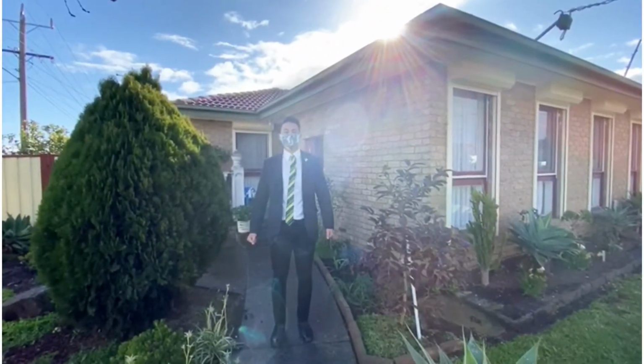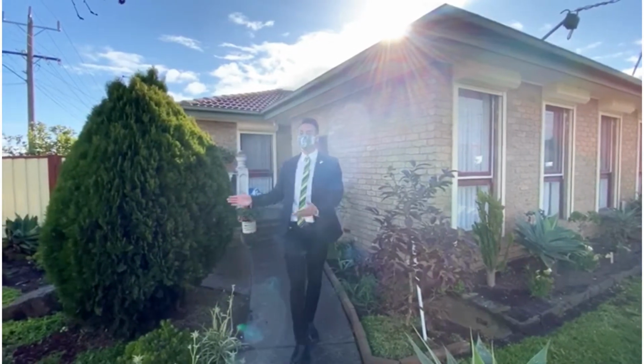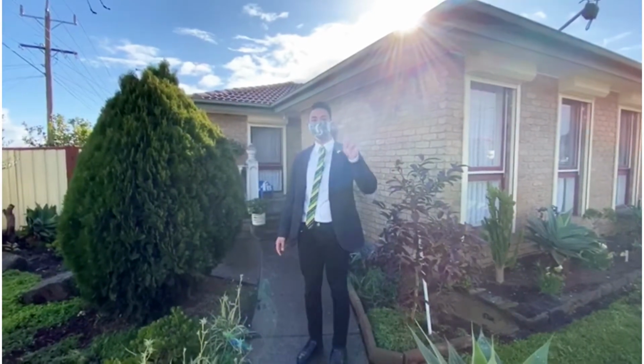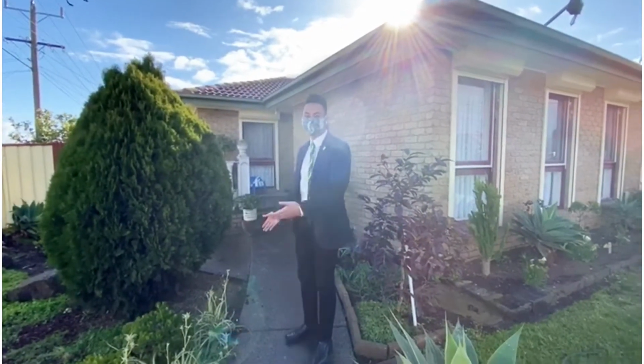Line feels like Caroline Springs. Today I present to you this amazing property, number 1, Cromwell Road, Kings Park. There's 4 bedrooms, 1 bathroom, and 1 big living room. Come up here, have a look.